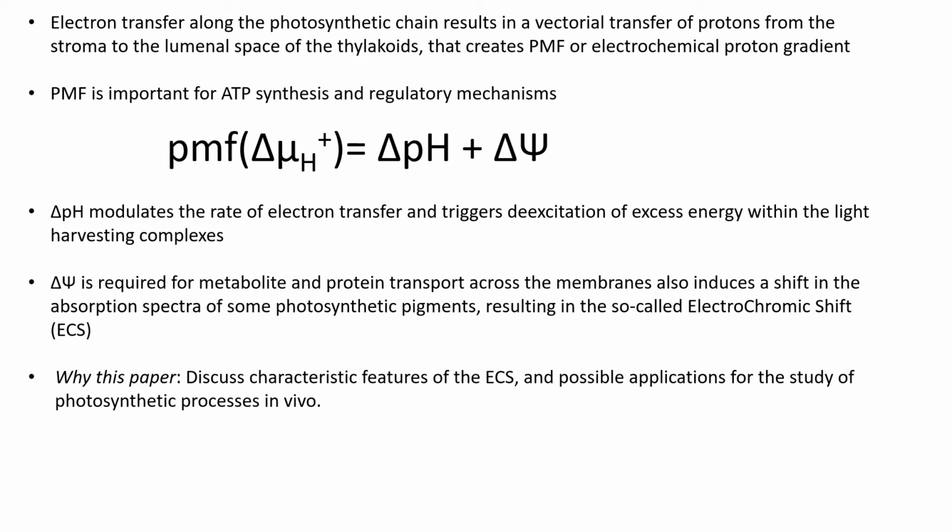The delta pH modulates the rate of electron transfer, and it triggers the de-excitation of excess energy within the light harvesting complexes. The delta psi is required for the metabolite and protein transport across the membrane and induces the shift in the absorption spectra of some photosynthetic pigments present in the chloroplast. This shift in absorption spectra is the so-called electrochromic shift, or ECS, and that is what we are going to learn in this paper. In this paper, we are going to discuss the characteristic features of the ECS and how it is applied in the scientific studies related to photosynthesis.